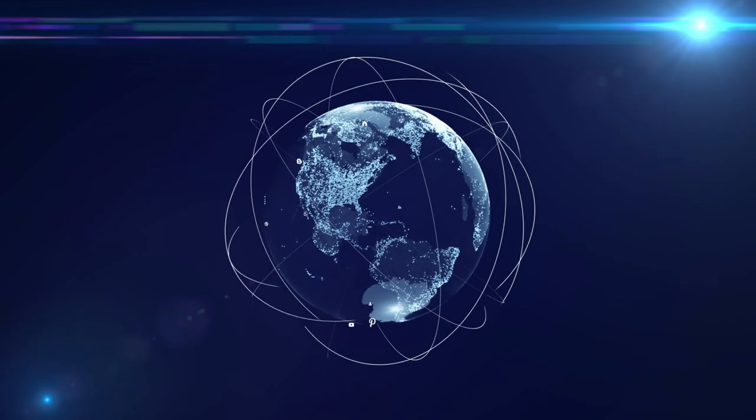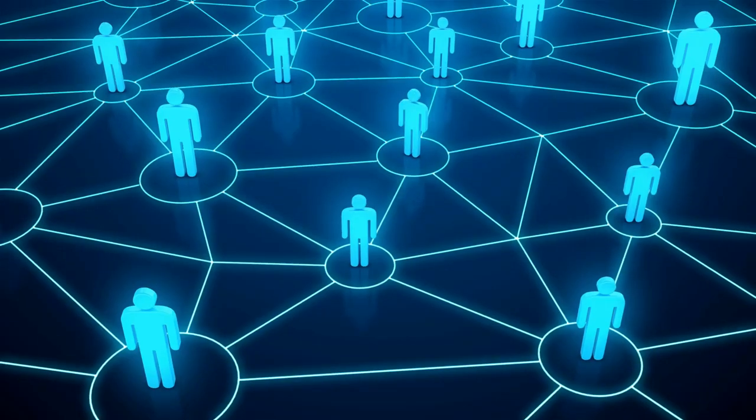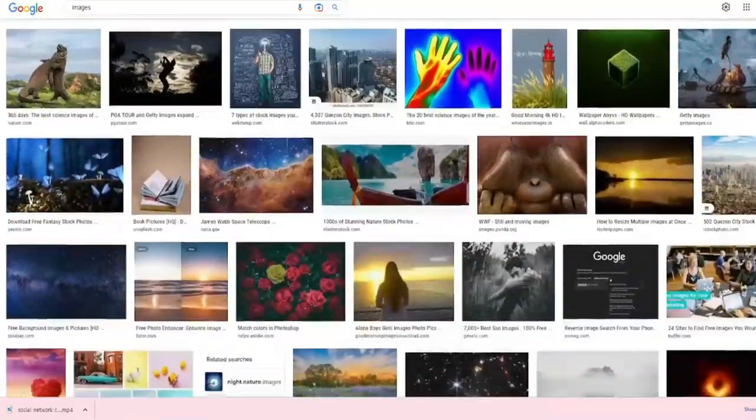This is still possible anywhere in the world. It is a legal method that has been used by thousands of people who have already made hundreds of thousands of dollars by combining Google Image with its website.